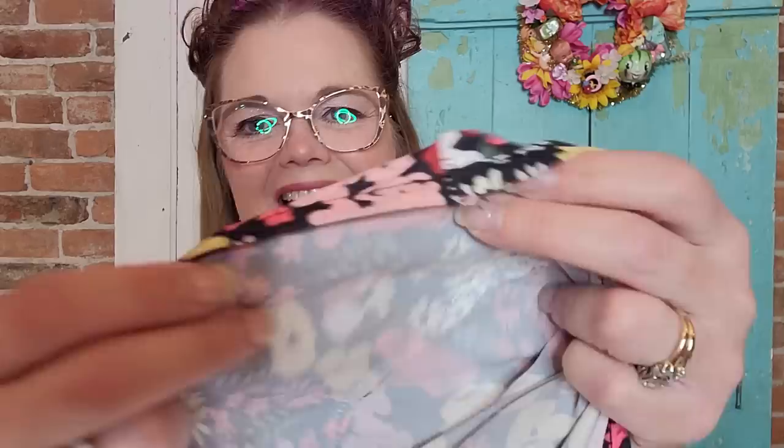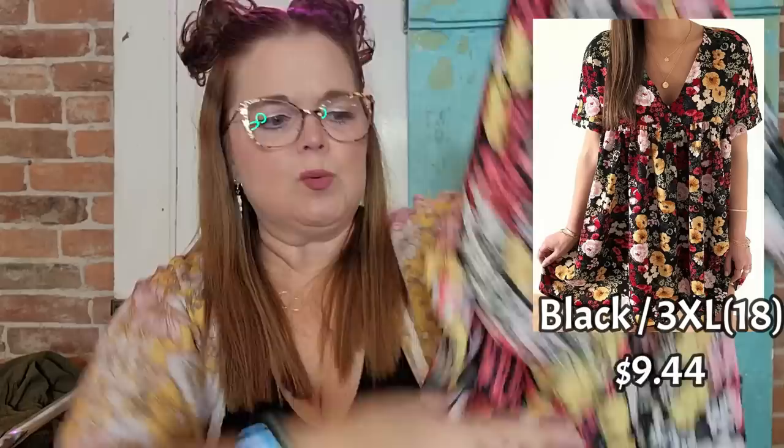This next piece is also a 3XL. It's kind of that polyester-esque material that I'm not real crazy about, but it is also a cute little sundress. So we will give this a try on as well. But I like the colors that are in that. Very, very cute for summer. And I think it might be a good length that you can wear as a dress itself or even as a bathing suit cover-up. But you could also wear it with some leggings underneath it as well.